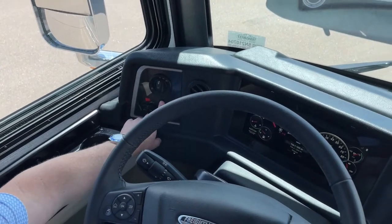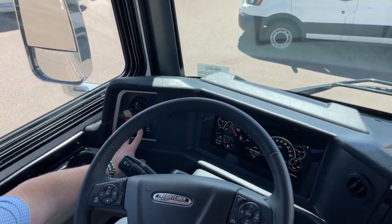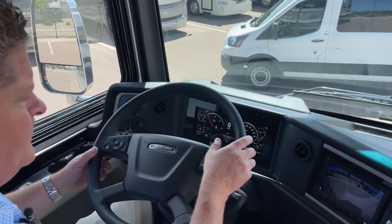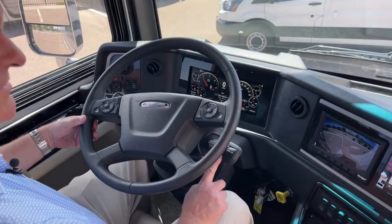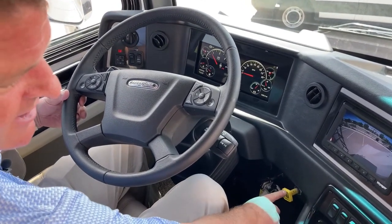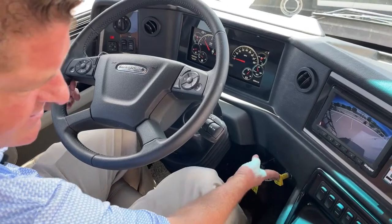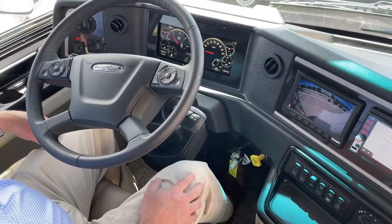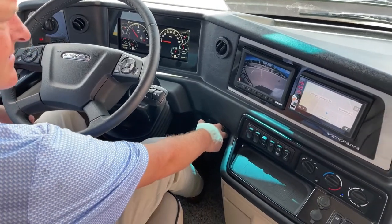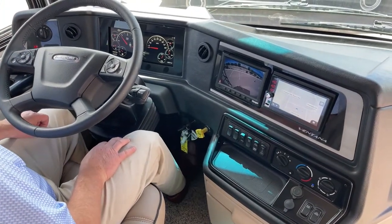You have a dome light right up above us. You have your controls on the wand here for drive, neutral, reverse. And this is your parking brake right here. In order to release your parking brake, you always want to put your foot on the brake to set it.